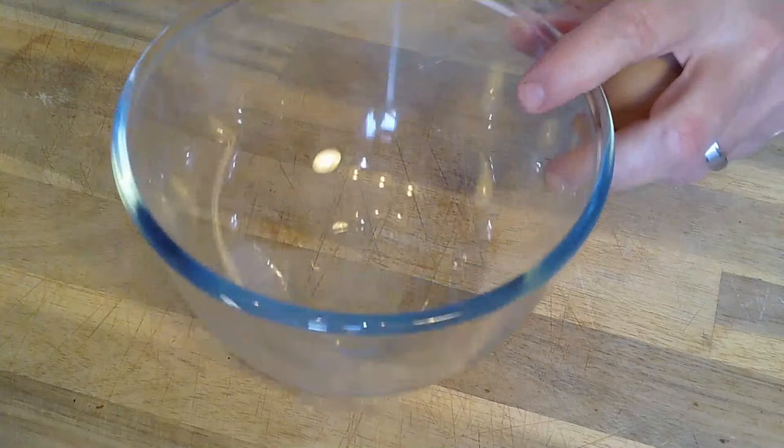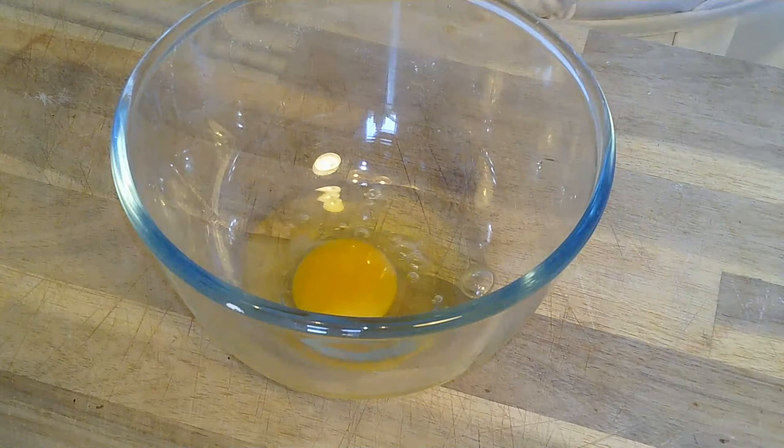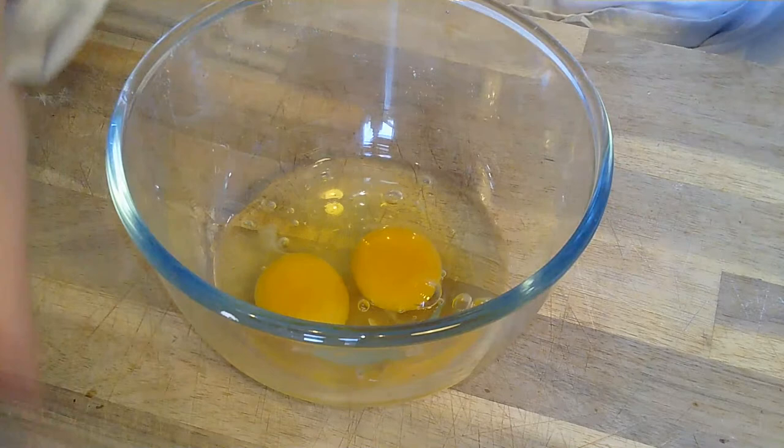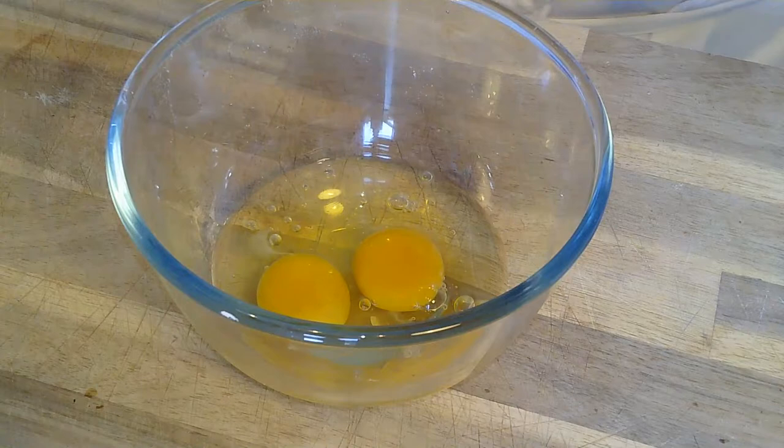In they go. You need the whole eggs for this one. Later on, we're going to be talking about something else, but for the moment, we're just going to use the whole eggs. There we go, 2 eggs into that one. Now, it says beat the 2 eggs in the small bowl, so get your fork ready. There's my fork, and we're just going to beat it up. Just beating those eggs up.